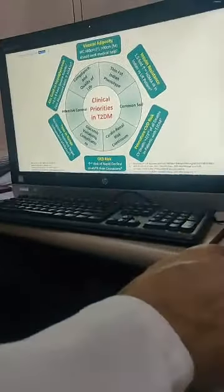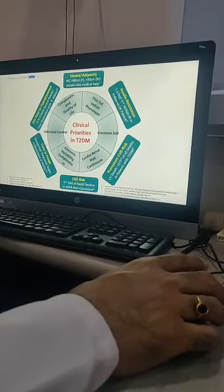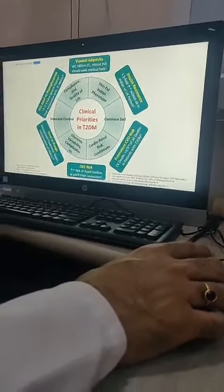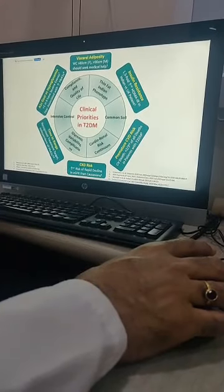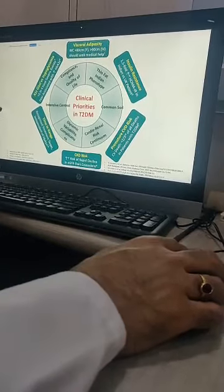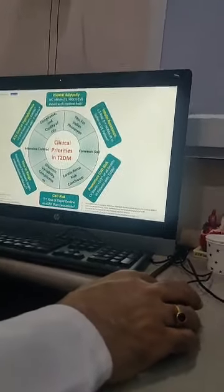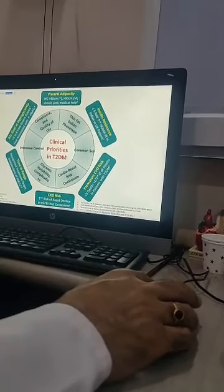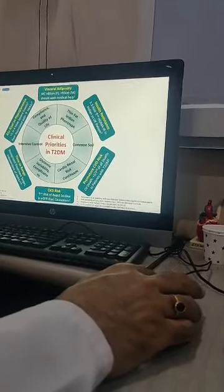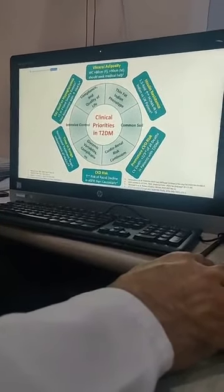We should have the time in range. This is important because time in range means a patient who has got control of diabetes, with a blood sugar level between 70 and 170, in at least 70% of time in 24 hours. Then HbA1c goal versus hypoglycemia. You can achieve the goal, but you should not have hypoglycemia. That means blood sugar level should not go down so that the patient will have serious side effects.